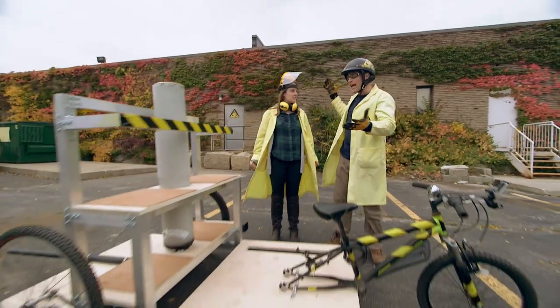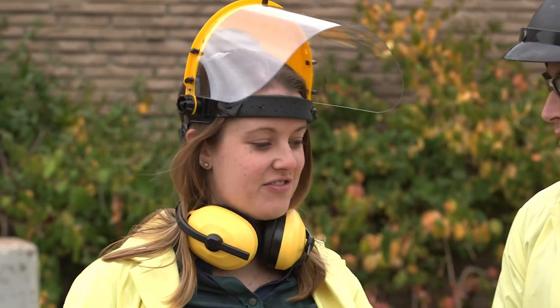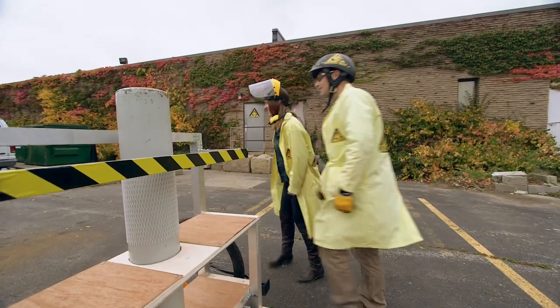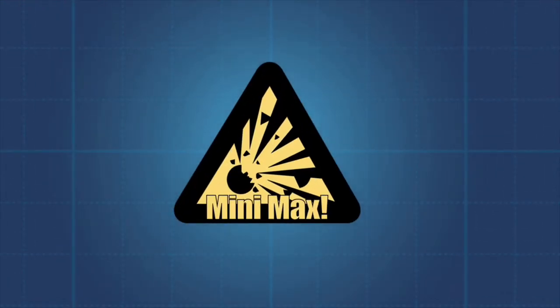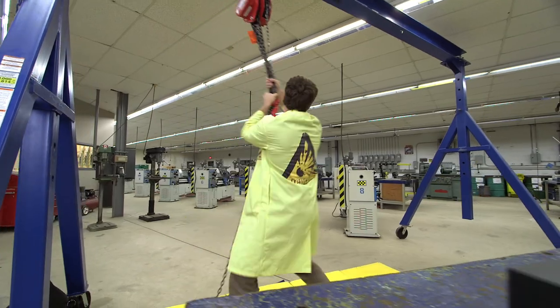So should we get a bigger tank? Let's get more tanks. More tanks, more force. You're gonna go faster forward, Newton's third law. Newton's third law, high five. All right, let's do it. Whoa. Okay.